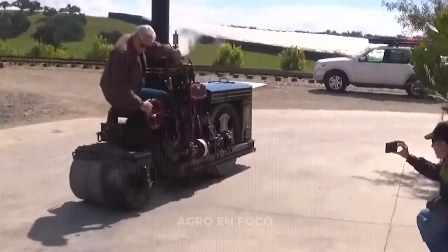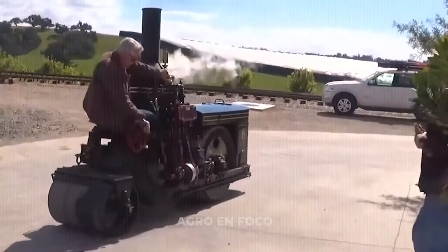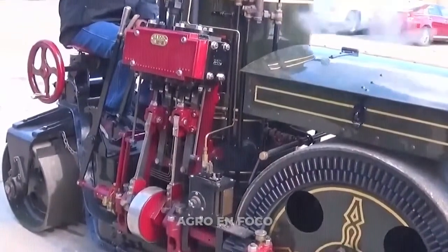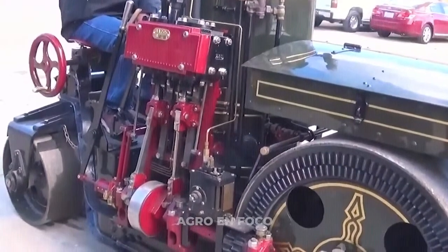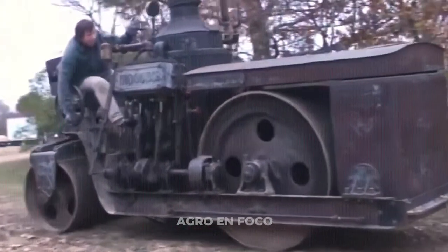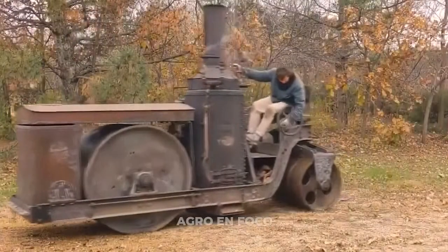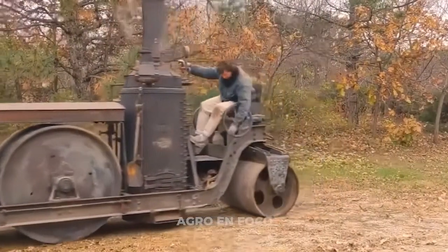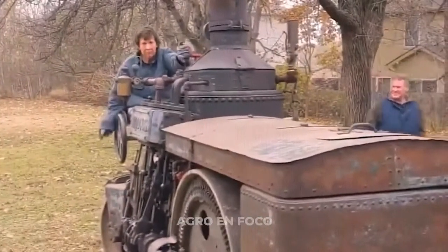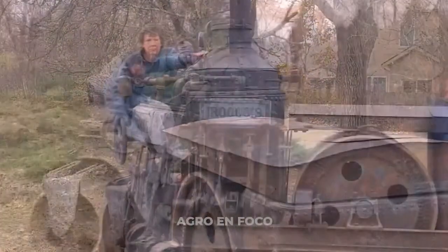Later, the company introduced horizontal boilers, which increased stability and made operations more efficient. The two-cylinder steam engine used bevel gears to transmit power to the rear wheels, an ingenious solution for its time. In addition, the machine was equipped with a front roller for steering and two rear rollers that ensured traction and compaction. These components were made of high-quality cast iron, which gave them great durability and effectiveness.